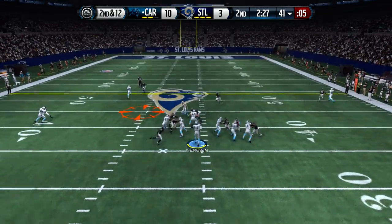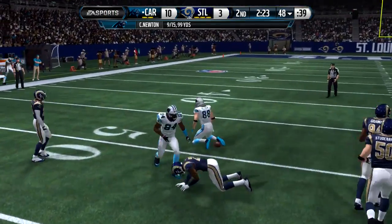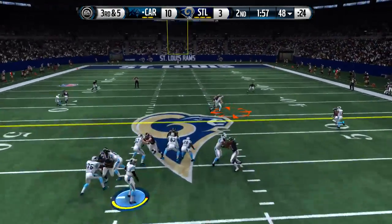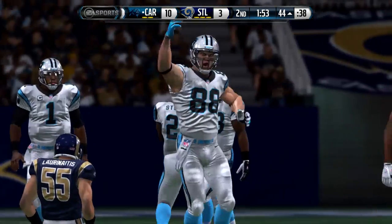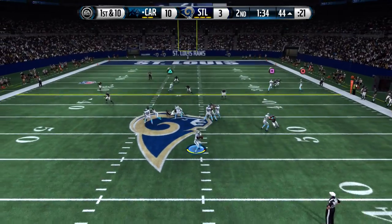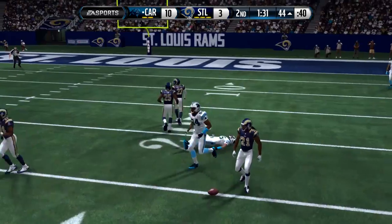3 wide set, Rams blitz, Cam throws it quick, and there's Greg Olsen as he's brought down by McDonald. At the 48, 3rd down and 5. Blitz again, Cam throws, and a nice catch made by Greg Olsen in Ram territory. 1:36 left to go. Again, Adams was sent in motion, and now Cam long to Ashley, but he can't make the catch.